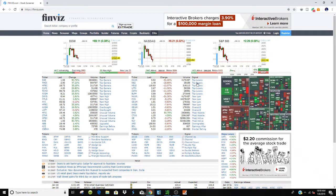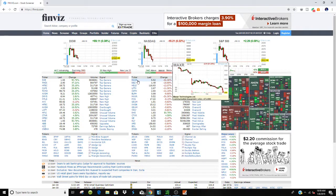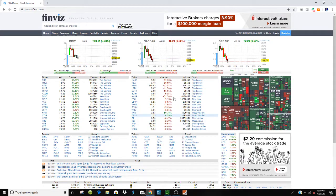But down on the right side here, we have the top losers of the day. Now we have MAXR down more than 31% on the day, which is incredible. So down here we have stocks that are pretty much going in some sort of trend: trend support, resistance, horizontal support and resistance. It's a pretty interesting tool. I really don't use them a whole lot. I mostly use the scanner or the screener tool up here.